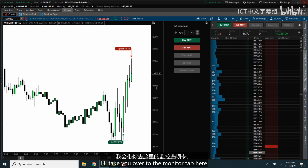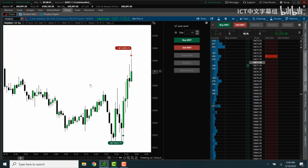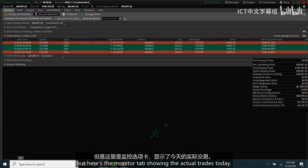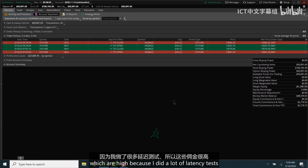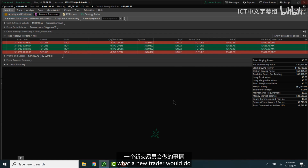I'll take you over to the monitor tab here after I scrunch this up and show you the run on the price. Now I think it's going to go higher, but here's the monitor tab showing the actual trades today. And you can see the profit and loss since I started this account, and the commissions, which are high because I did a lot of latency tests and I've done a lot of things that would kind of mimic what a new trader would do once they get into live fund trading.